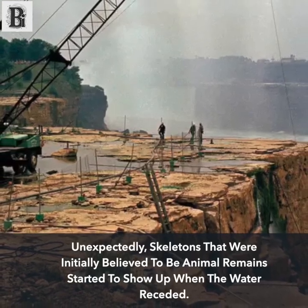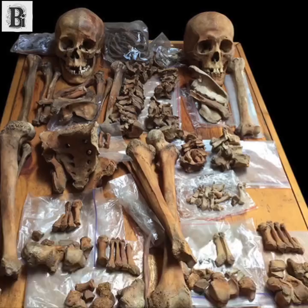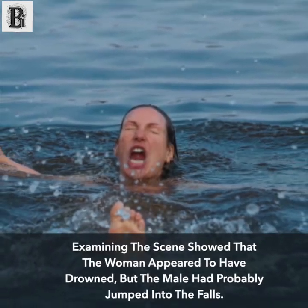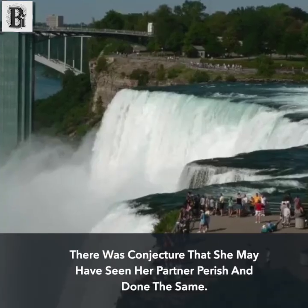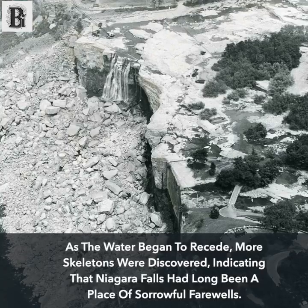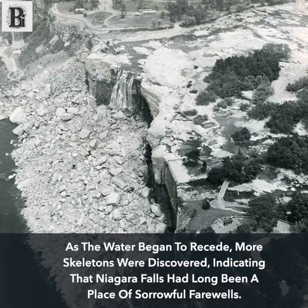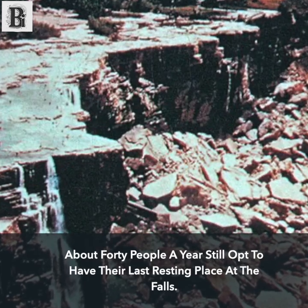Unexpectedly, skeletons that were initially believed to be animal remains started to show up when the water receded. A man and a woman's skeletons were the first two to be discovered. Examining the scene showed that the woman appeared to have drowned, but the male had probably jumped into the falls. There was conjecture that she may have seen her partner perish and done the same. As the water began to recede, more skeletons were discovered, indicating that Niagara Falls had long been a place of sorrowful farewells. About 40 people a year still opt to have their last resting place at the falls.